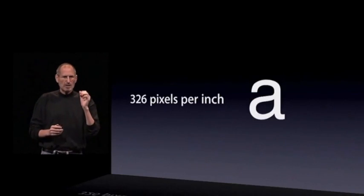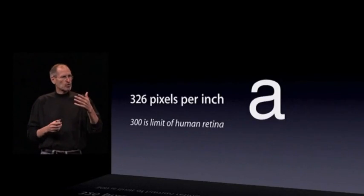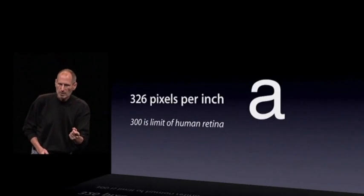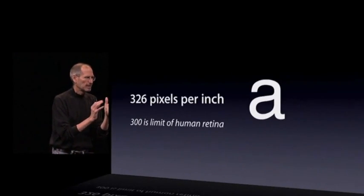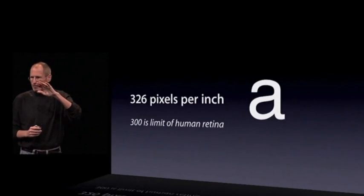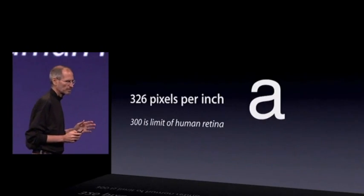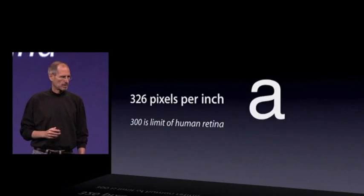It turns out that there's a magic number right around 300 pixels per inch that when you hold something around 10 or 12 inches away from your eyes is the limit of the human retina to differentiate the pixels. And so they're so close together when you get at this 300 pixels per inch threshold that all of a sudden things start to look like continuous curves. Like text looks like you've seen it in a fine printed book, unlike you've ever seen on an electronic display before. And at 326 pixels per inch, we are comfortably over that limit, and it's extraordinary.